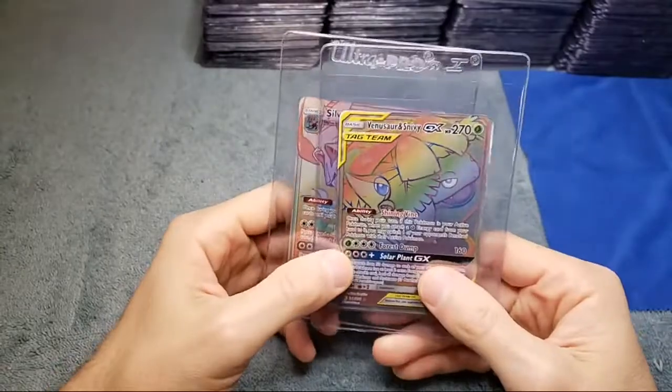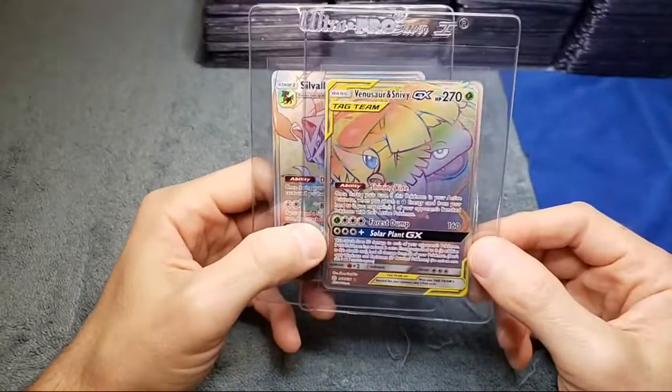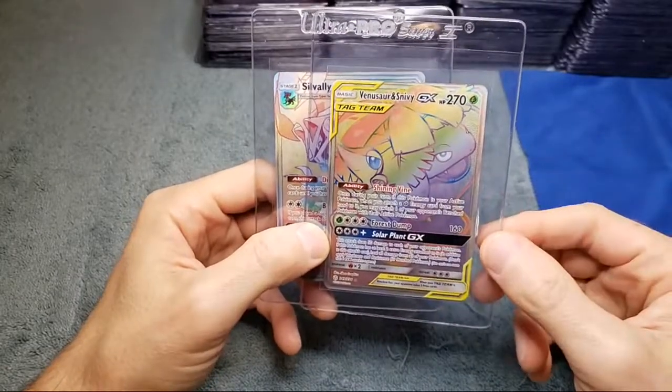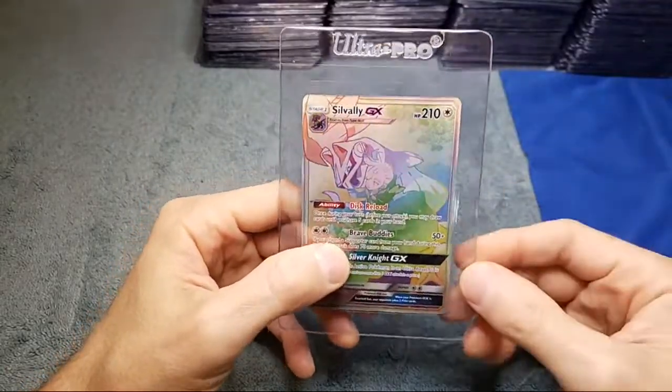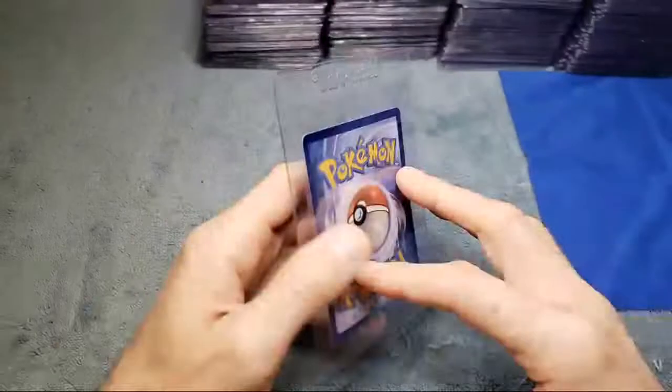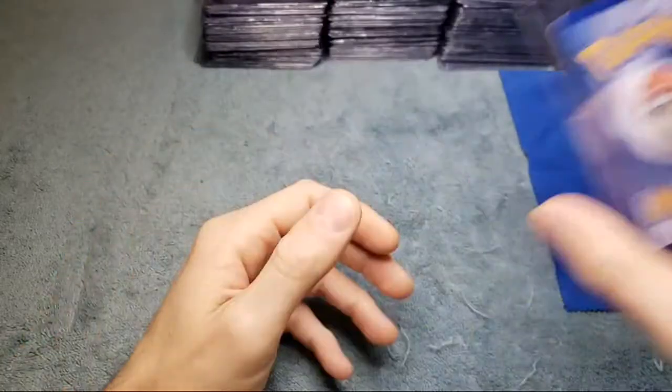Next, we got some rainbows here. We got Venusaur and Snivy. I think I sold my copy for a few hundred, and I picked this up for like 20 bucks or something. So it was a good deal. And then a Silvally. That was part of a lot buy, I think.